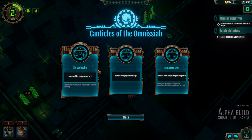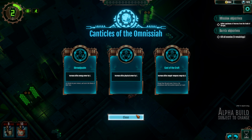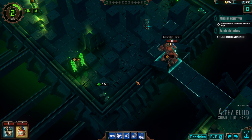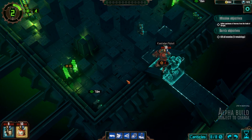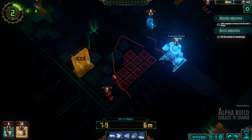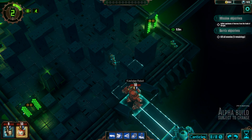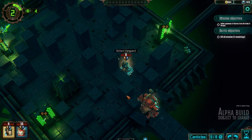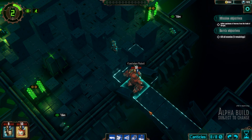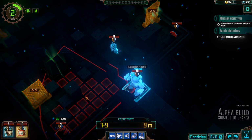So what we can do is just check our Canticles and see if there's anything that's going to be handy. Yes, let's increase the range of our weapons. Just to show you what a flamer would normally do. Oh, that's the wrong flamer. That flamer. So that's the normal range of it, which is quite good. Yeah, decent. But let's say we've got +3 range to that. Wow, it's quite a bit more. Yeah, you can see it now.